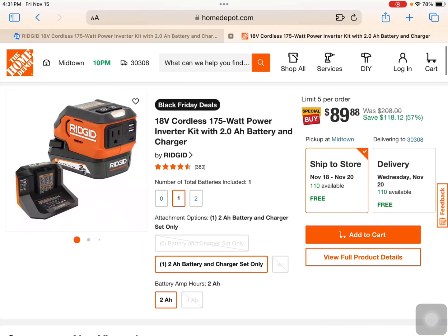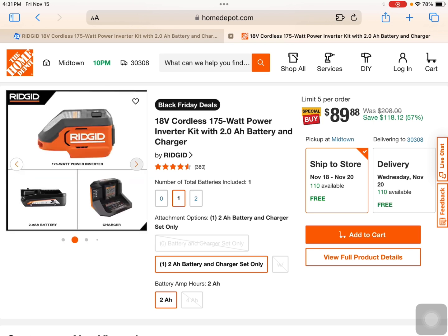This is a Home Depot Black Friday deal. It's the 18-volt cordless 175-watt power inverter kit with 2 amp-hour battery and charger. This is from Ridgid, and it's $89. It was $208, so you're saving $118 more than you're spending here. And this comes with the power inverter, 2 amp-hour battery, and charger. And it looks like the only option is the 2 amp-hour battery here. But that's still a pretty good deal. It's 57% off.